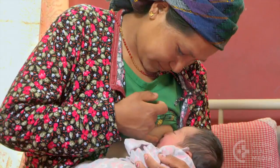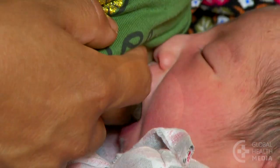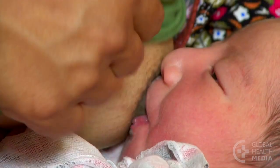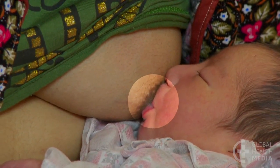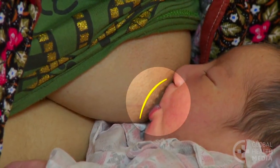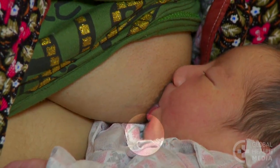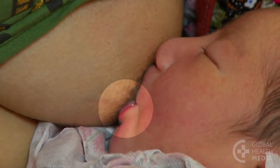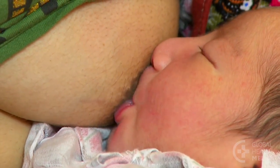In contrast, this baby has a shallow attachment. She is brought on with the nipple centered in her mouth. The mouth is barely open. An equal amount of areola is seen above and below the mouth. Her chin is off the breast. While her lower lip is turned out, which is a good sign, her cheeks dimple as she sucks, a sign of shallow attachment.